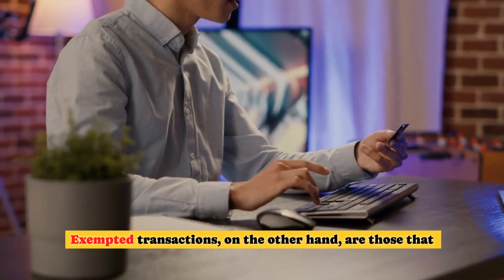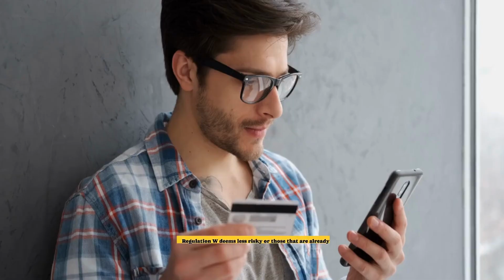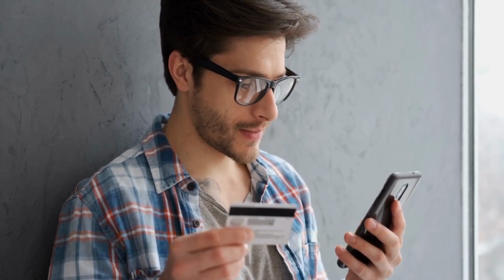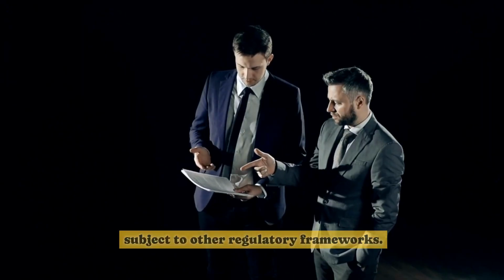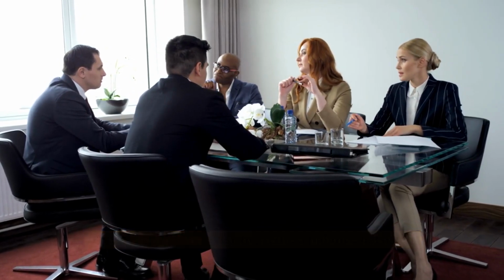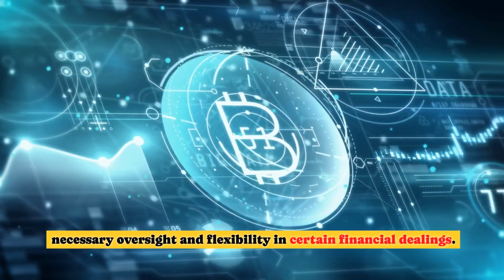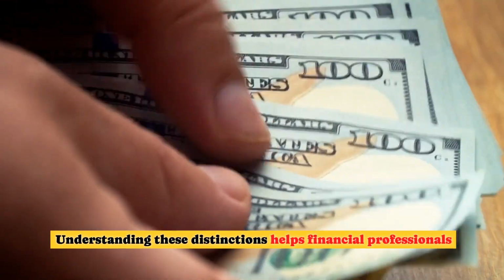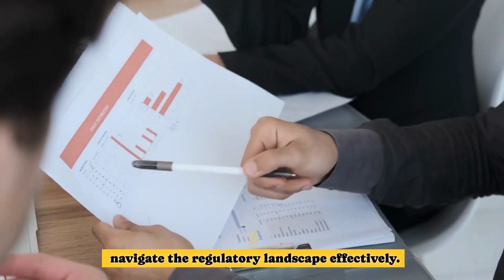Exempted transactions, on the other hand, are those that Regulation W deems less risky, or those that are already subject to other regulatory frameworks. These exemptions exist to strike a balance between necessary oversight and flexibility in certain financial dealings. Understanding these distinctions helps financial professionals navigate the regulatory landscape effectively.